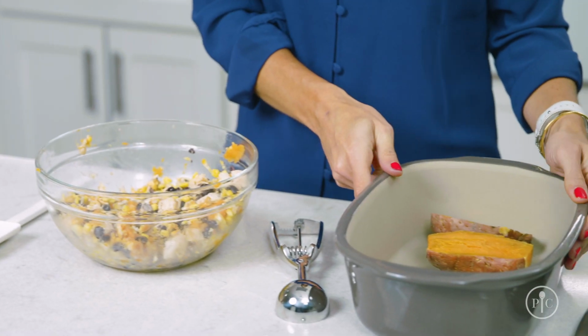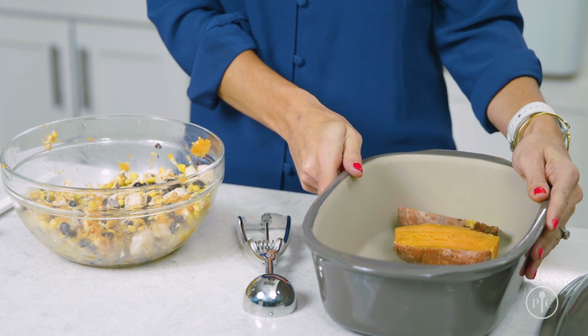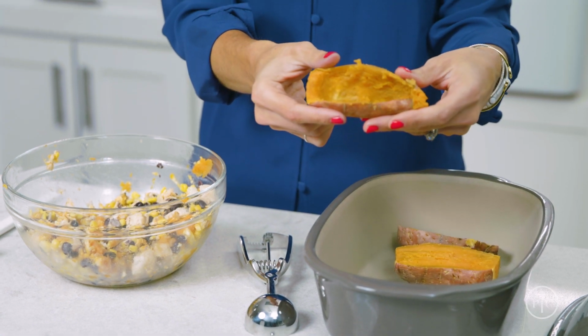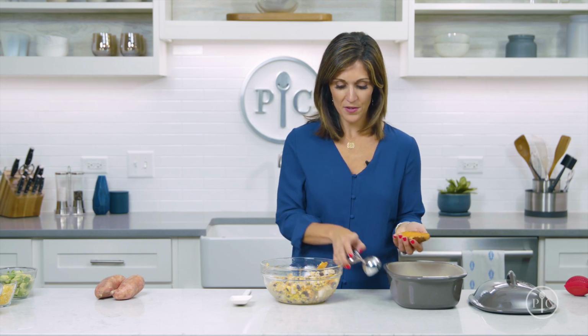Now, I'm going to show you one of my favorite all-time recipes that I created here at Pampered Chef. And it also contains 4 out of 5 of my favorite ingredients that I've been talking to you about. So right here, I just have 2 sweet potatoes that have been cut in half, and I microwaved them in the deep covered baker for about 10 minutes. As you can see, I already scooped out some of the insides of just 2 of these potato halves. And I'm gonna go ahead and finish with these other 2.